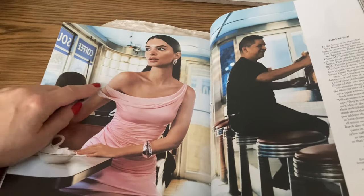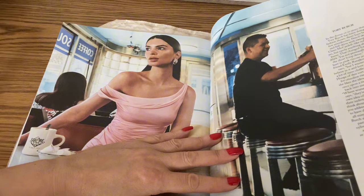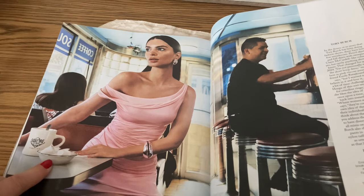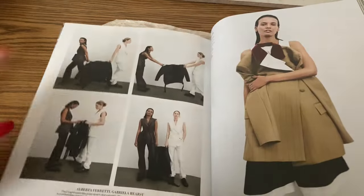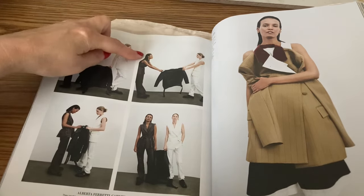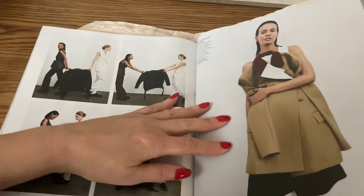Tory Burch dress worn by Emily Ratajkowski. Isn't that pretty? Having a cup of coffee at a diner. It's available at toryburch.com. And here we have them fighting over a coat again. We have Alberta Ferretti and Gabriela Hearst. The fashion designers, not the models.